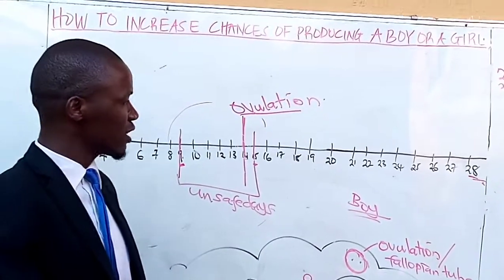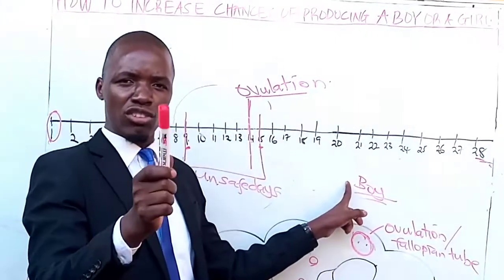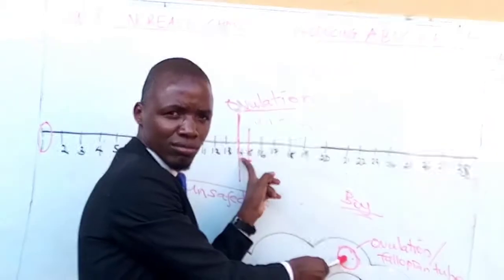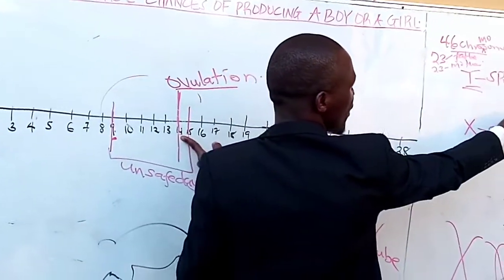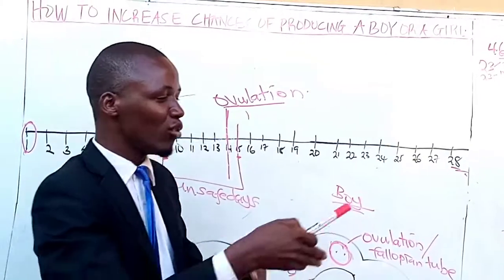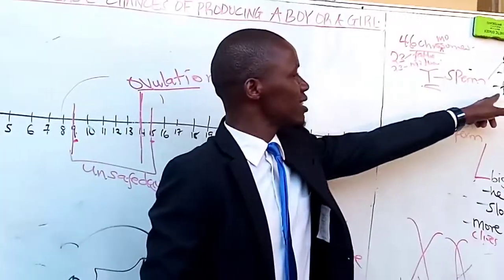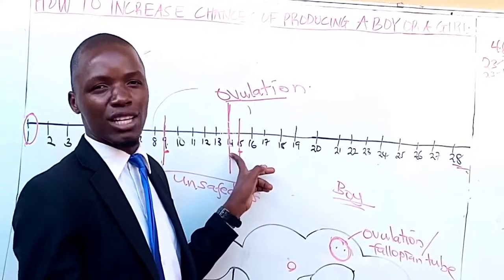If a couple needs to produce a boy, that couple must engage itself into sexual intercourse on either the 14th day, that day when the egg is released from the ovary to the fallopian tube, because the sperm which has got Y chromosome runs faster. So the sperms will run if they are all released, one is having X, another one is having Y. They will all run, but the sperm which has got Y chromosome will run faster and it will reach the egg before the sperm which has got X chromosome.